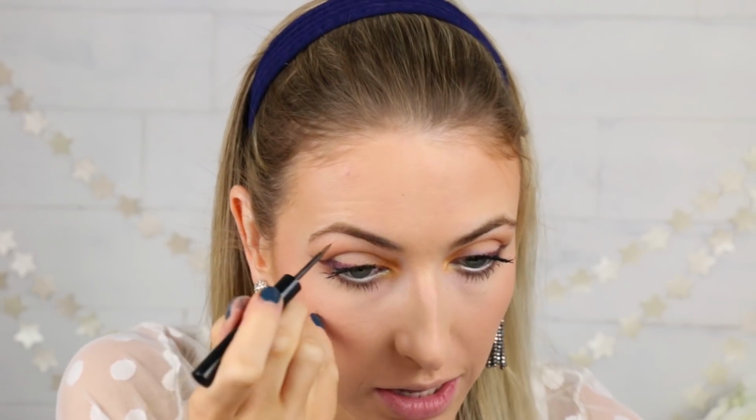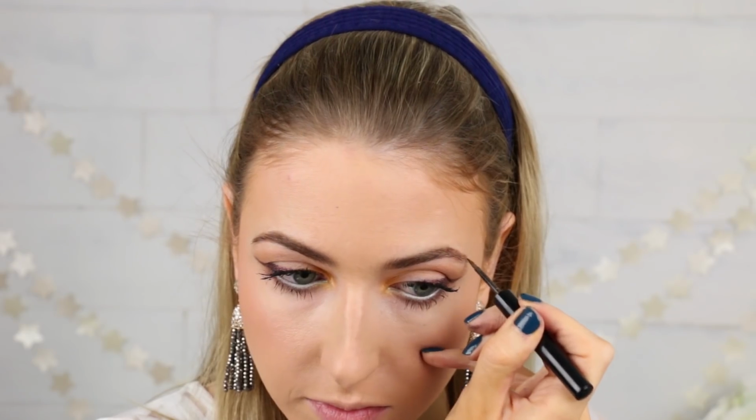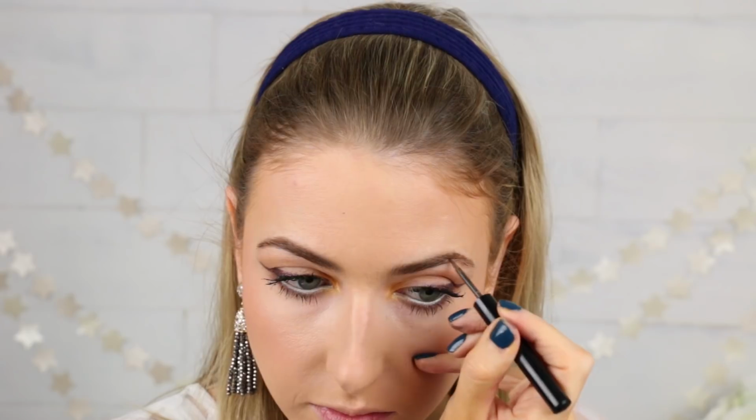So this is what the product looks like. It is a fine tip applicator and it is a powder brow filler. So I'm just going to apply the product to my brows and just see how good this is. I don't like that there isn't something attached to it that I can use to brush out my brows, but the product isn't terrible. It wouldn't be my first choice, but it's not bad either.